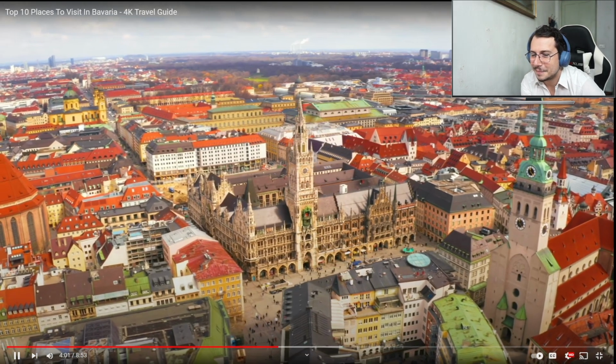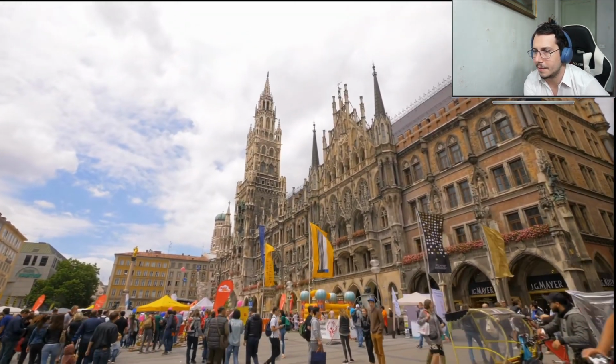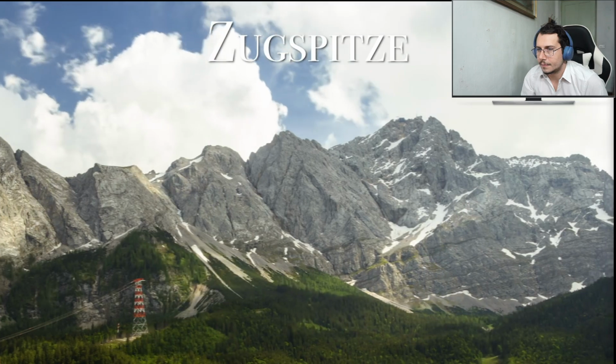Restored to its former beauty. One of the most popular spots is the Marienplatz, Central Square. You'll find the new town hall with its stunning clock tower and historical figurines. After Munich, we're going to head to the top of Germany to visit the Zugspitze Mountains.